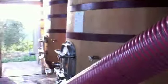Only the best grapes arrive to the end of the belt. From there, they are pumped into one of the fermentation tanks every 2 to 3 minutes. We will see this from the inside of the vessel.